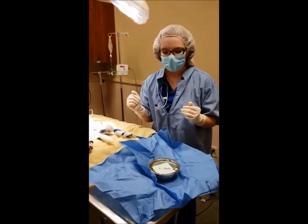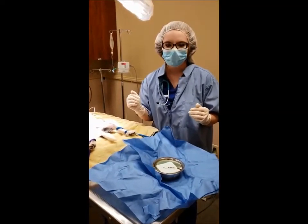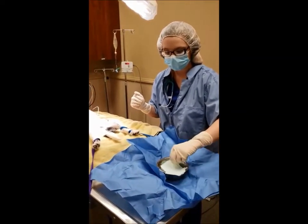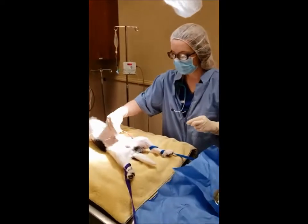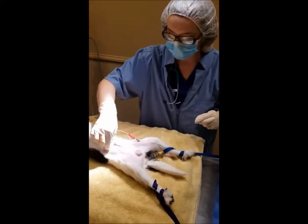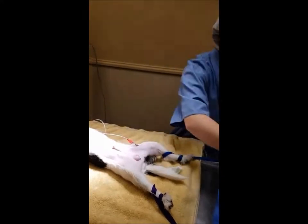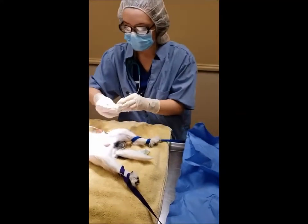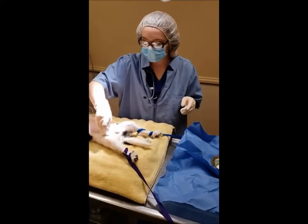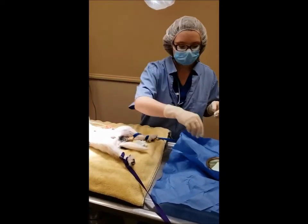Okay, I'm going to go ahead and do a sterile scrub on our patient before surgery. So I've got our sterile scrub here, and I'm going to go ahead and scrub him. You want to make sure you're doing it in a circular pattern so that you don't put your gauze over the surgery site.